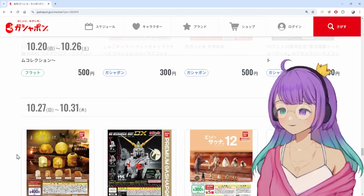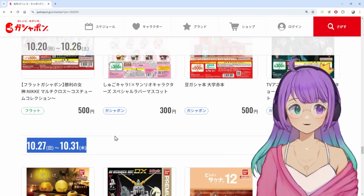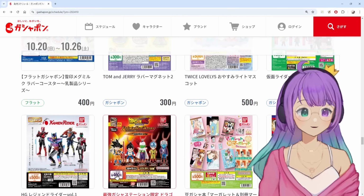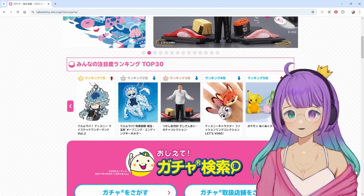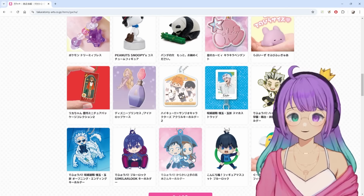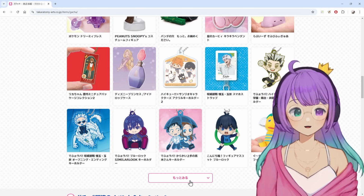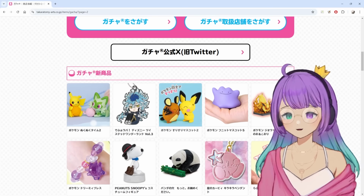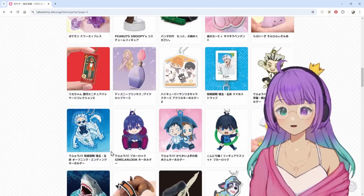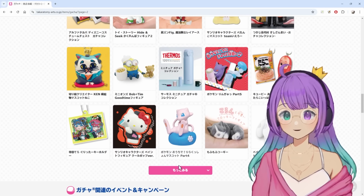Okay, and then we have another week in October, but we'll be coming back to that in 2 weeks. Let's head over to Takaratomi. We are here. So I'm a little confused about their website. I think we looked through all of October's gachas last time. It does look like they've added a few more, but some of them might be November. And also last time I didn't scroll down far enough, so we missed a few.